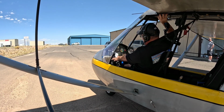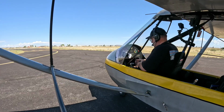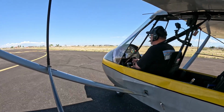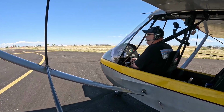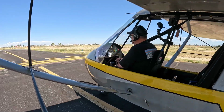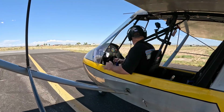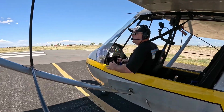All right, so really quick, unfortunately, I didn't get to fly this beautiful airplane. I will next time. It needs 5 hours flown off for its phase 1. But this was a great little airplane, a really tight unit. As you can see, it didn't have the third door, so I had to get my fat body in there. But it wasn't too bad. I can't wait to get back and fly this plane.